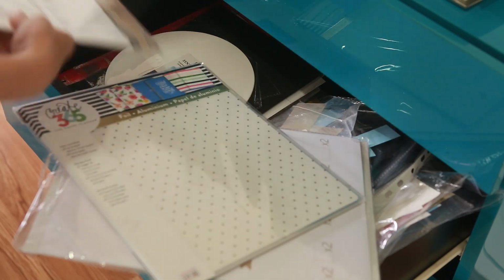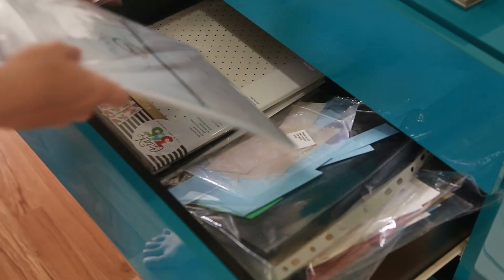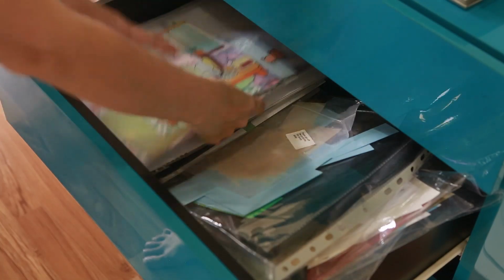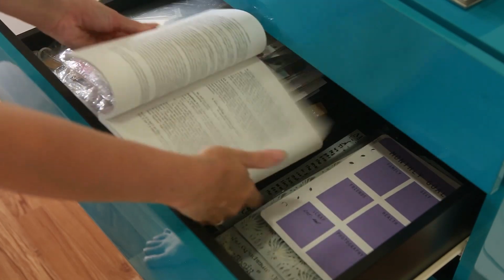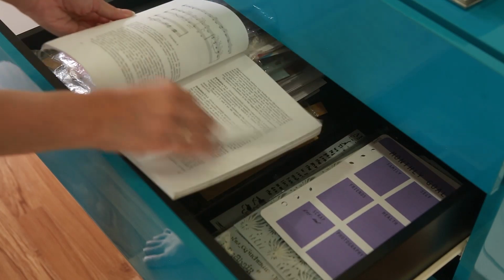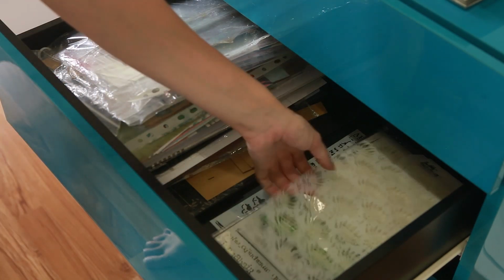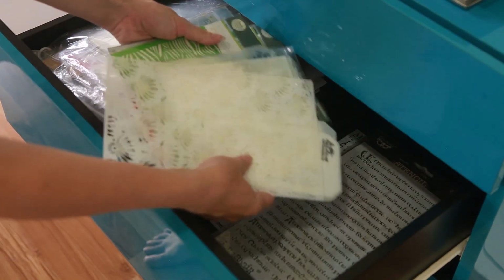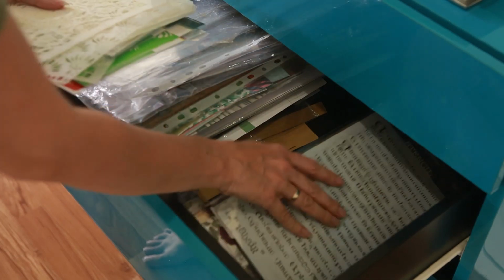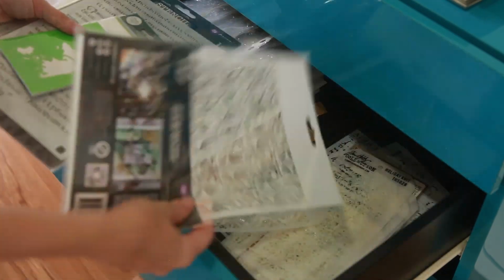One more paper, watercolor paper, synthetic paper for alcohol inks, and I have also a book for junk journal. I like to use these pages. Sheets for my planner, and all my stencils. I like to use stencils. I really often use them, and I have a lot of them.